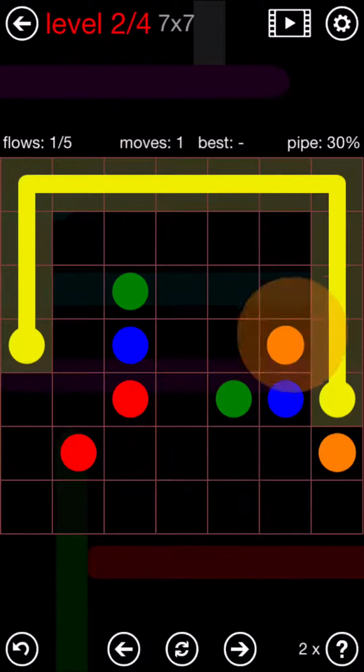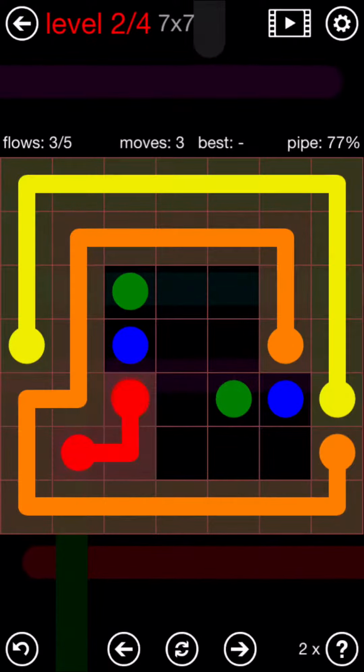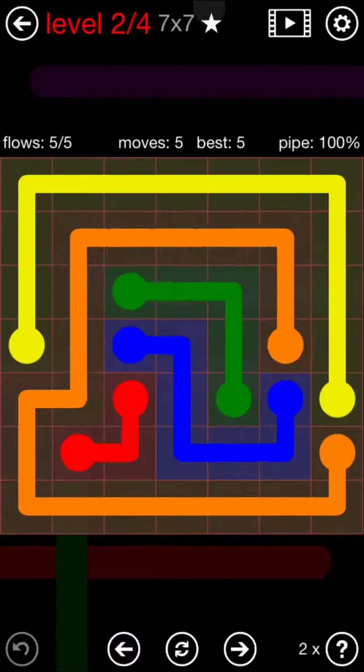Next one gets a little bigger, so you take the orange all the way around the outside. I got through that pretty easy.